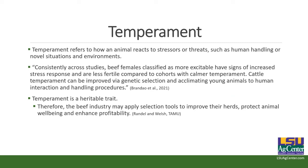Excuse me. So then temperament. If you know me and you've listened to any of my talks, you know that I'm going to have to include temperament in here. Our Brahman cattle get a bad rap for bad temperament, but it happens within all breeds. You might see it written as disposition on some of the EPDs, but what it refers to is how an animal is going to react to human handling or any kind of stressor or threat, any new situation or new environment. And what we're seeing is that there are a lot of things impacted by temperament, and fertility is one of them.